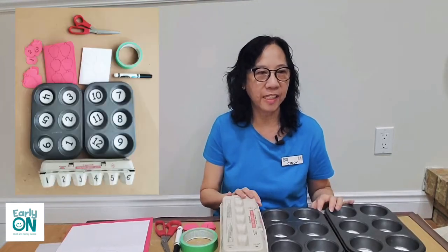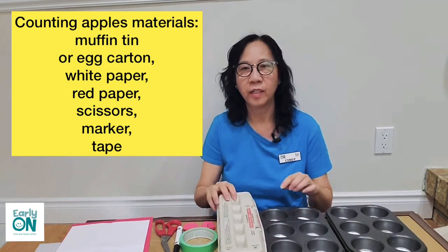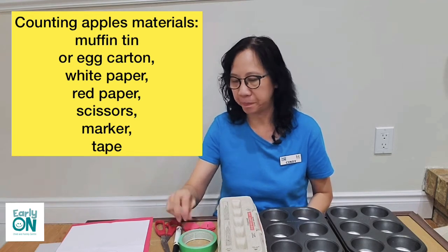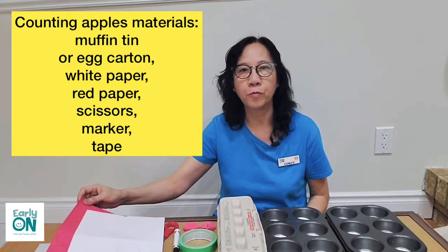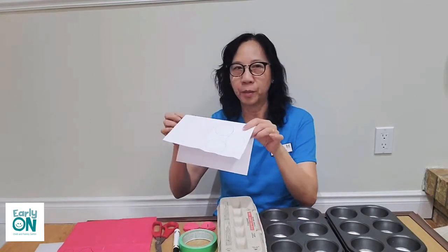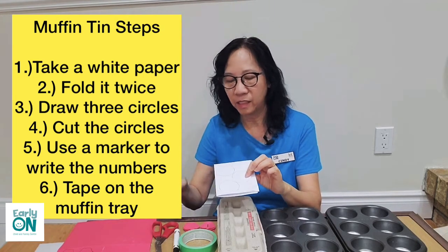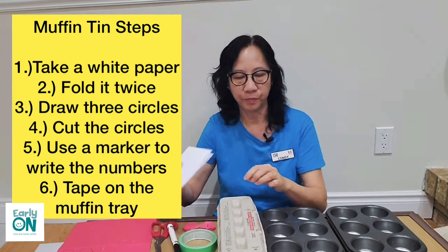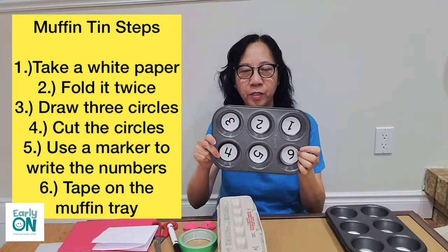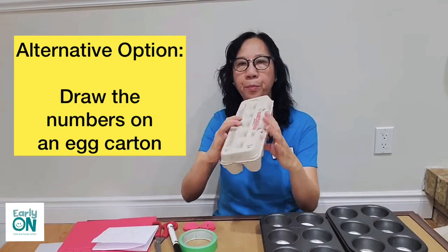The second activity is counting apples. Here are the materials we need. Muffin tray or egg carton, masking tape, markers, scissors, a piece of white paper, and a piece of red paper. So now I'm going to show you how to make the numbers. So you take a paper and fold it twice and draw 3 circles on it. And then you cut it and use the marker to write the numbers on the circle. And then you tape it on the muffin tray like this. Or you can draw the number here.